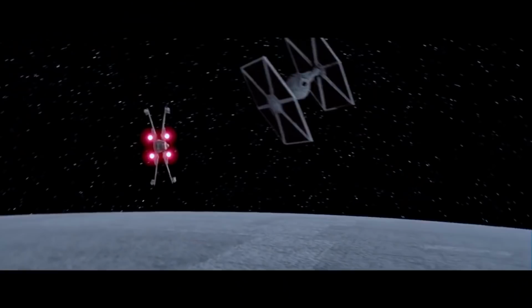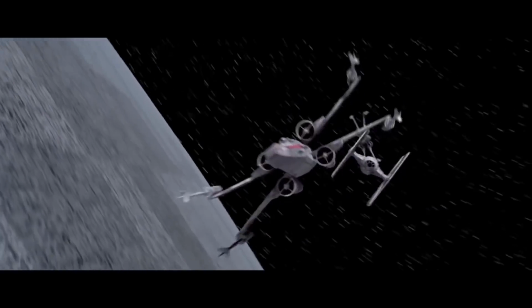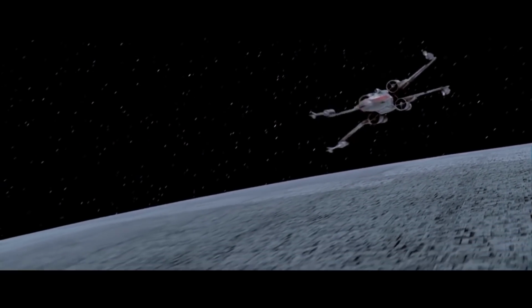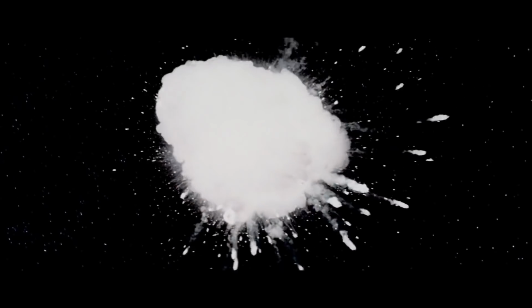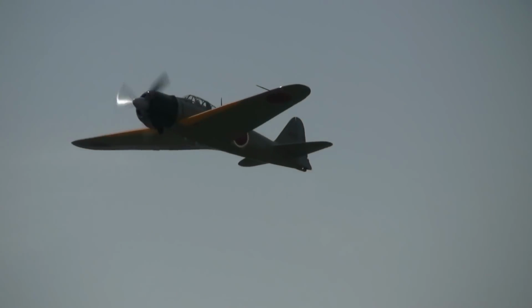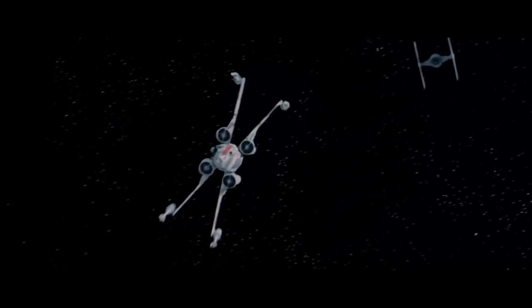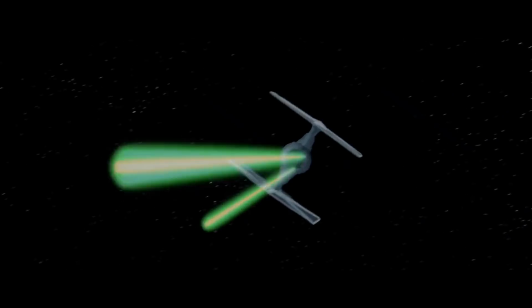This also reflected what the Imperial Navy saw their fighter pilots as: cannon fodder. The TIE In-Space Superiority Starfighter was the most widely used ship in the Imperial fleet. In many ways, it was similar in purpose to the Japanese Imperial Air Force's Mitsubishi Zero. It was cheap to manufacture, could outmaneuver any fighter that went up against it, and was built with the structural integrity of a plywood coffin.